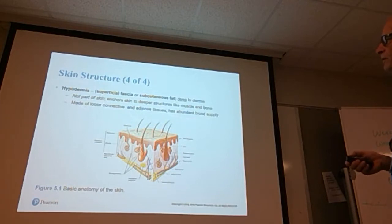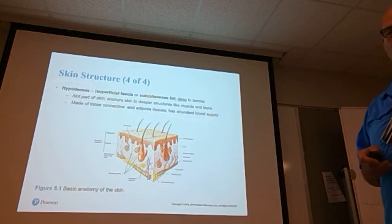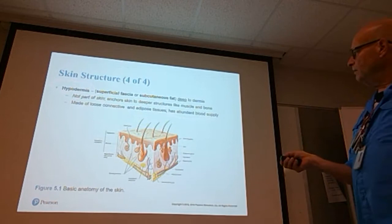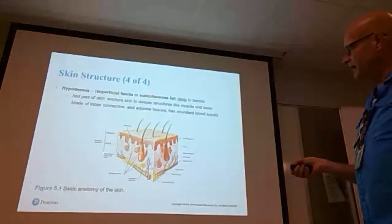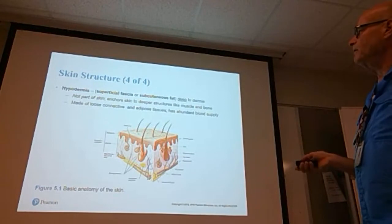But again, the big thing we want to remember about the hypodermis is it is not considered part of the skin. Even though we've got epidermis and we've got the dermal layer, the hypodermis is not part of the skin.